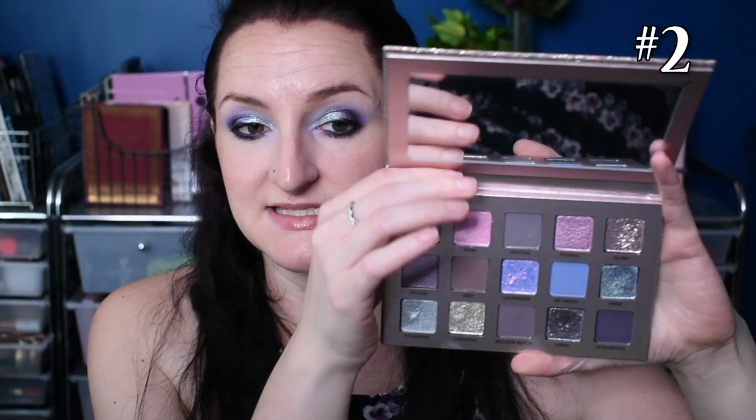And then number 2 and number 1 were palettes that I purchased this month and happened to be playing with this month, so they were not even originally in my bundle. But coming in at number 2 is the AmyLoves palette, and this one looks like this.